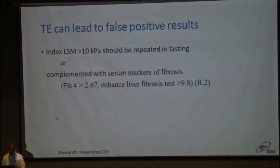Transient elastography, and this was our input, should be reproducible, so at least 2 times. It should be done in fasting. Or you do FIB4 or ELF, which we don't do.